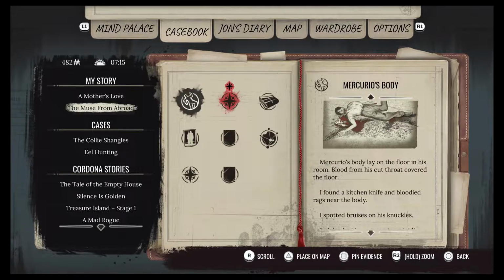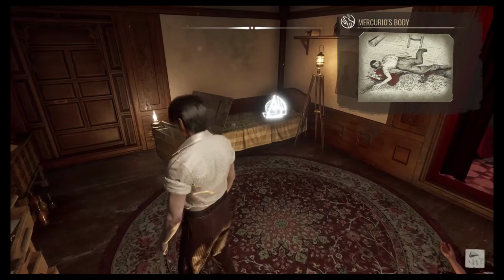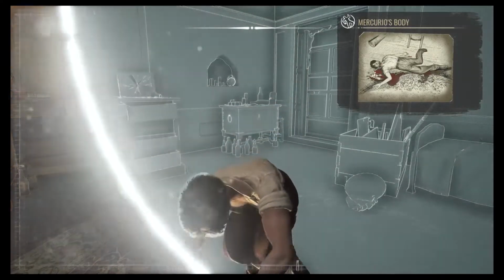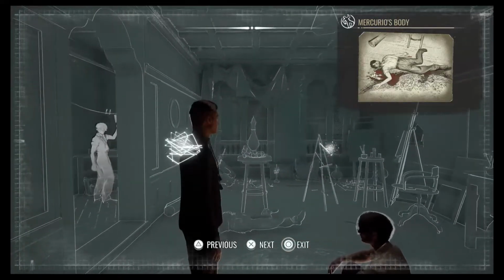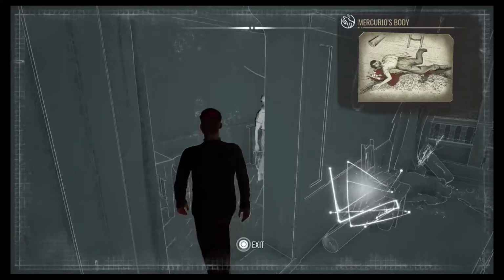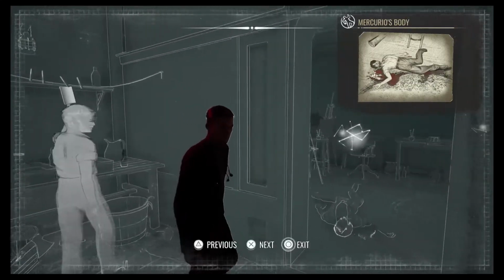So this is Mercurio. I'm so sorry, dude. Mercurio's body lay on the floor in his room. Blood from his cut throat covered the floor. I found a kitchen knife and bloodied rags near the body. I spotted bruises on his knuckles. Judging by his post-mortem rigidity, he had lain there for 1 to 2 days. Let's see. So this is Mercurio holding his photo. What then?